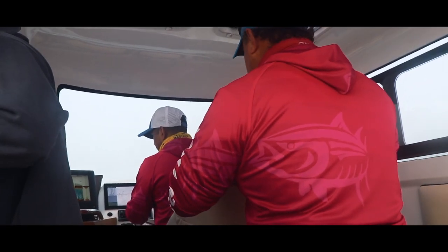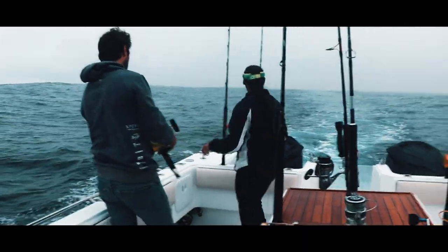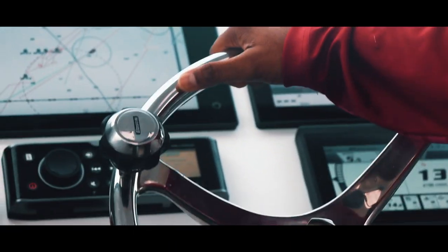Again, we would like to apologize for the lack of audio on the boat, as there were some microphone difficulties. As they arrived at the destination, the trolling rods were put out quickly, some with birds as teasers in front of the conies, and some poppers being thrown on the side.